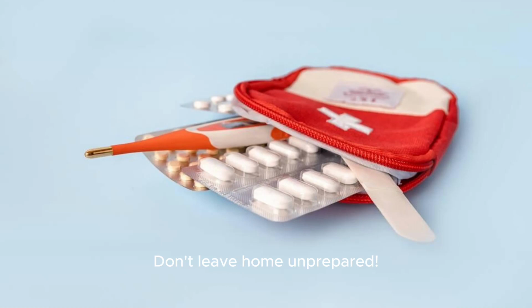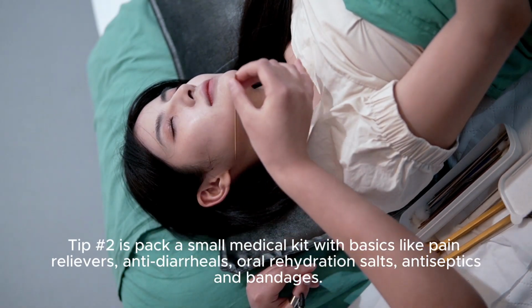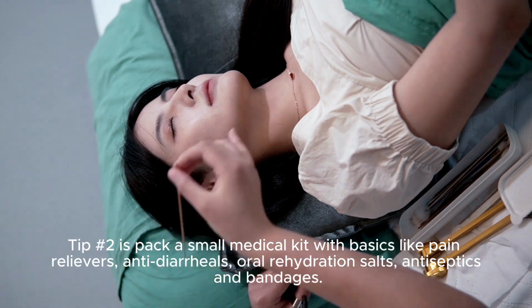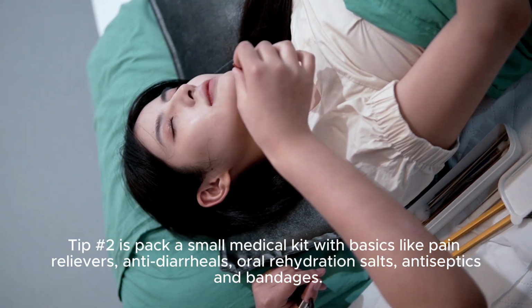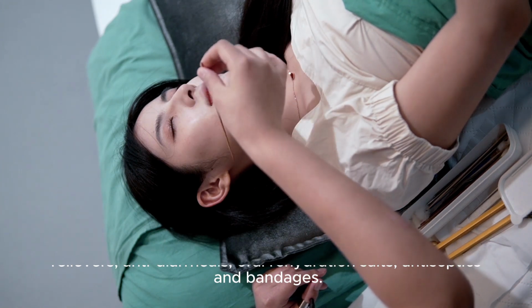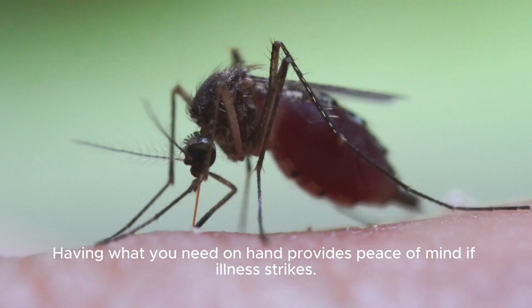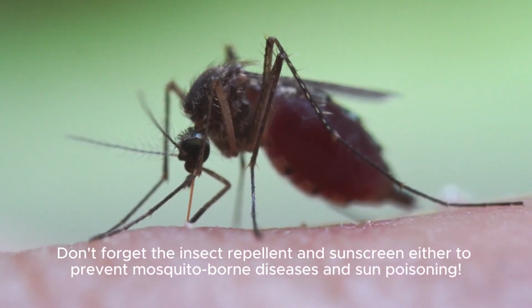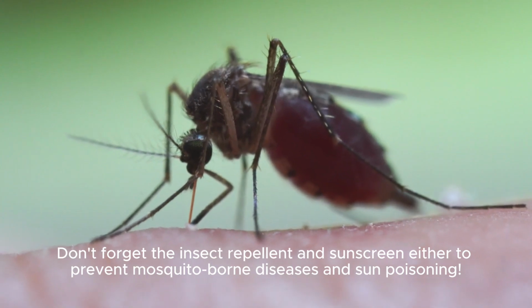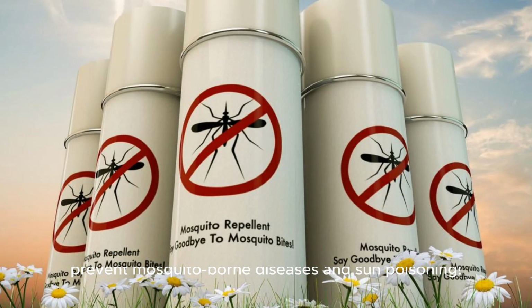Don't leave home unprepared. Tip number 2 is pack a small medical kit with basics like pain relievers, antidiarrheals, oral rehydration salts, antiseptics, and bandages. Having what you need on hand provides peace of mind if illness strikes. Don't forget the insect repellent and sunscreen, either, to prevent mosquito-borne diseases and sun poisoning.